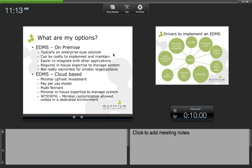When it comes to a cloud-based system, the upfront investment is fairly minimal and significantly lower than an on-premise system. It's usually a pay-per-use model, so you pay for what you need, and quite often it will be multi-tenant, which means that you're sharing hardware resources and even software resources between various different customers. And so you may be sharing your environment with other pharma companies or other CROs.